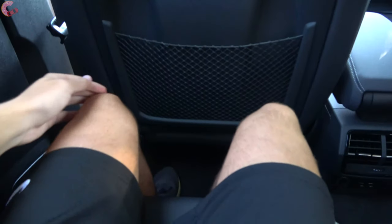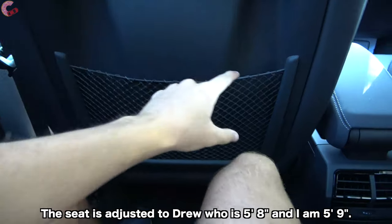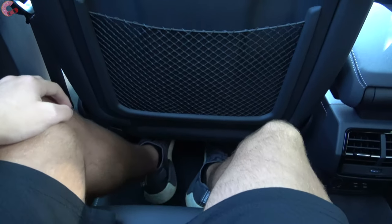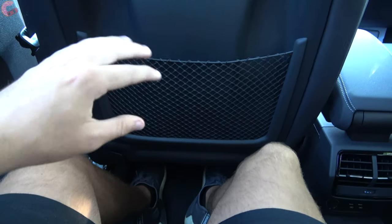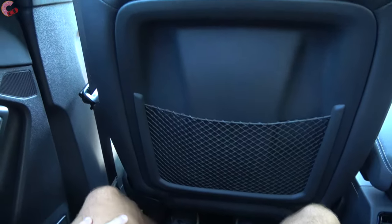Off to the left, we have an assist grip and coat hook. And of course, like I was mentioning, this is on par with some of the largest offerings in this class. So behind Drew's seating position, I have about 6 to 7 inches of rear leg room, and my feet can easily slide up underneath the seat. As you can see, I can even move them up and down. So I'm actually very, very comfortable in this Q3's rear seat, which is not something that I could say about the old model.